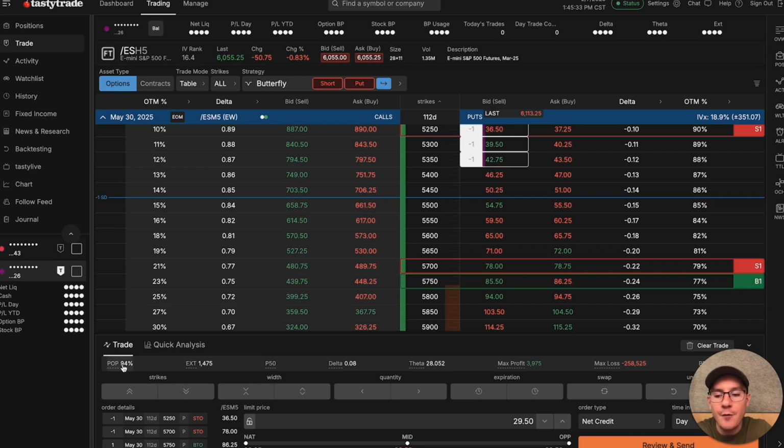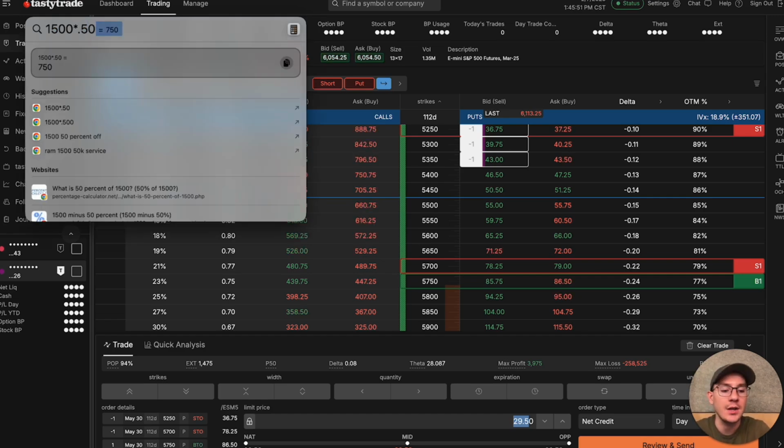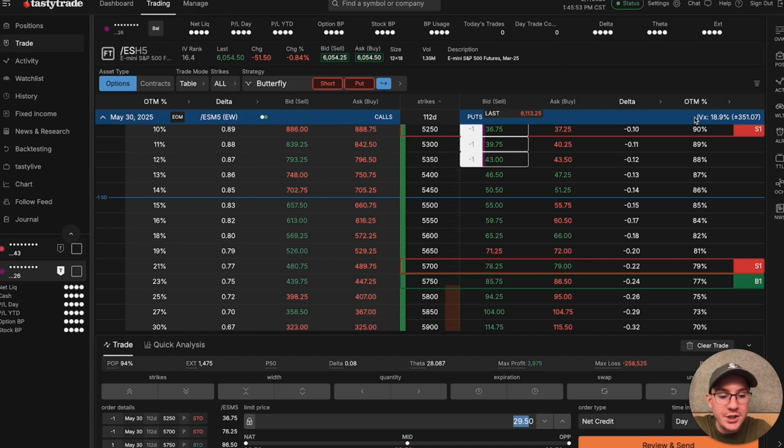Now again, 94% win rate, very great trade. Remember, we do a 50% take profit on this trade. So since my normal profit is 1,500, based on this credit, that means my actual profit for this trade is going to be about 1,500 times 50%. So I'll make about a $750 return for this trade, which is great, right? Because I'm in this trade for about a month, maybe shorter. And so it can work out great for me.